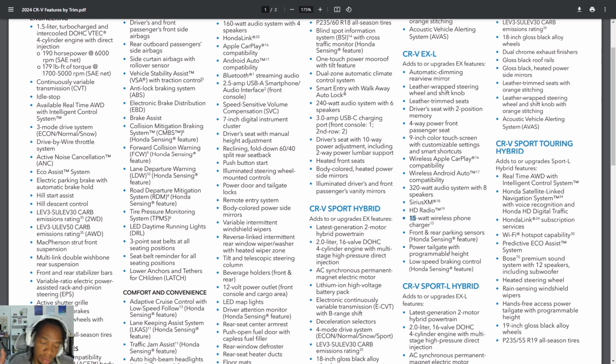Power tailgate. That's going to be a huge dealbreaker for why you'd get an EXL over an EX, because you need the power tailgate, especially if you can't be reaching up and opening and closing with your back and your arm. The EXL is the way to go. The programmable height too, so it's adjustable, super handy, and you have the low speed braking control. This is cool because I don't remember this being standard on the 23. This was a Sport Touring feature, or maybe it was on the 23. I would have to look into that.